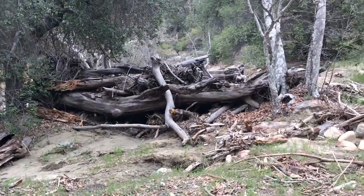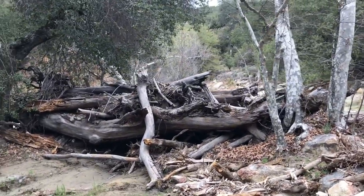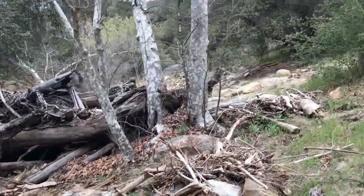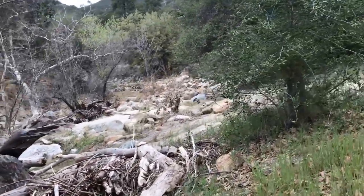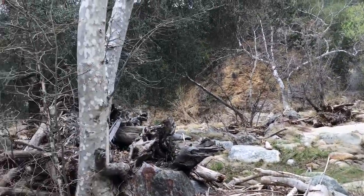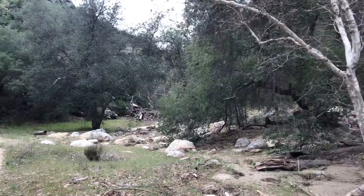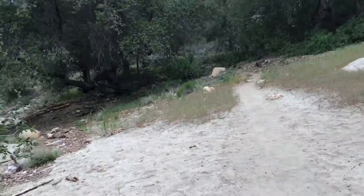Look at that. That is insane. That's like a giant tree and tree bits and stuff just wedged in there. That is crazy that the floodwaters were that raging and that forceful through here. That is just mind-blowing. Yeah, there sure was a lot of damage done to certain parts of Southern California during all those rains. There's a bunch of old trees and stuff down there too. Oh, nature is quite powerful at times.